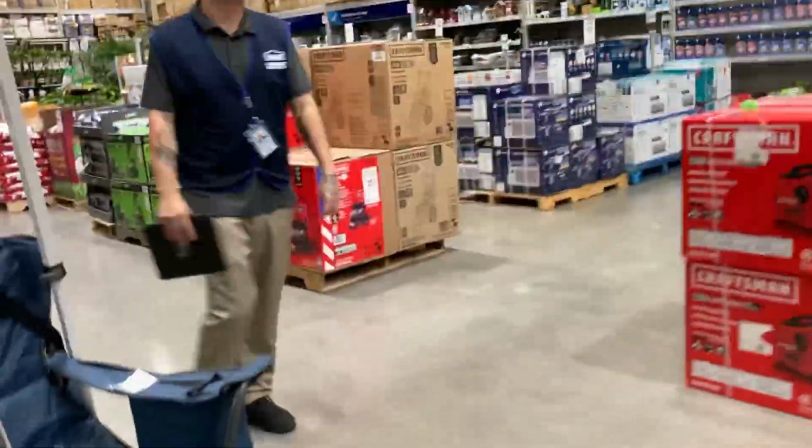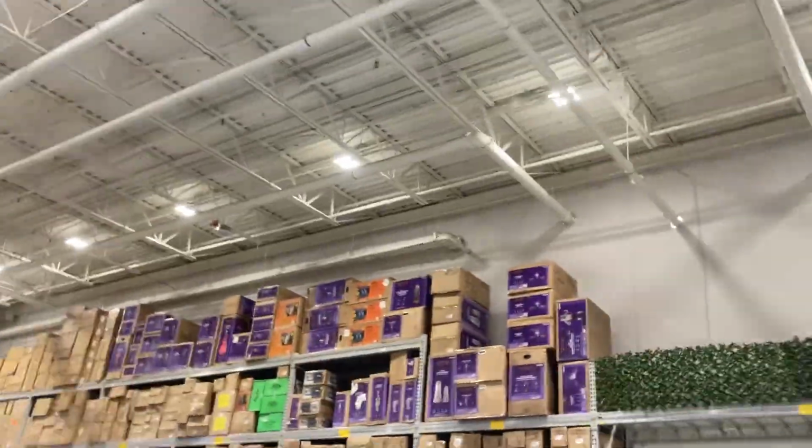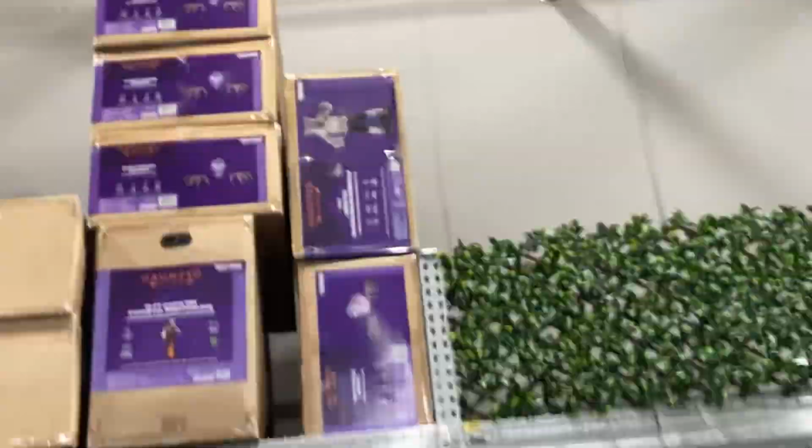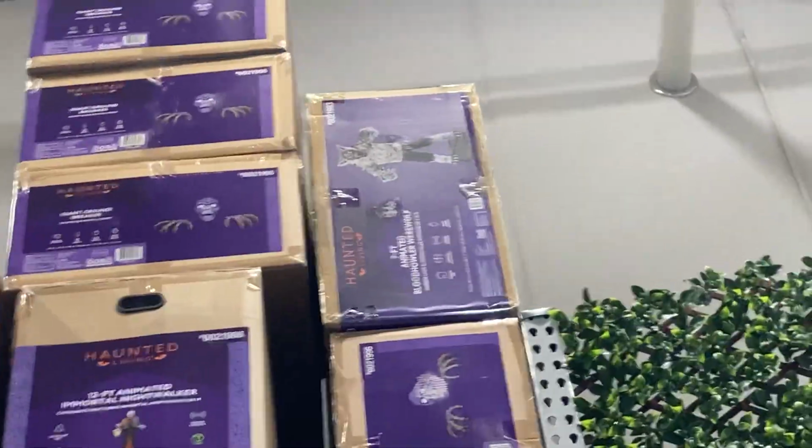Now I'm gonna take one more closer look at all the stuff up there. Then off the video, you can actually see some product images right up front, how they're displayed. But yeah, there's some boxes right up here. We can actually see what they are because of the display. There's a werewolf. There's another groundbreaker skeleton thing.